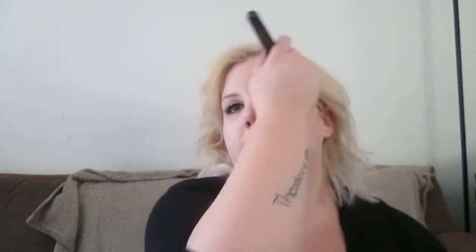Let me go ahead and do the other side. A little dot like that. Stamp my face. This does last pretty well throughout the day. I will admit I was surprised. Usually for me, moussey foundations tend to break down. I don't know why.